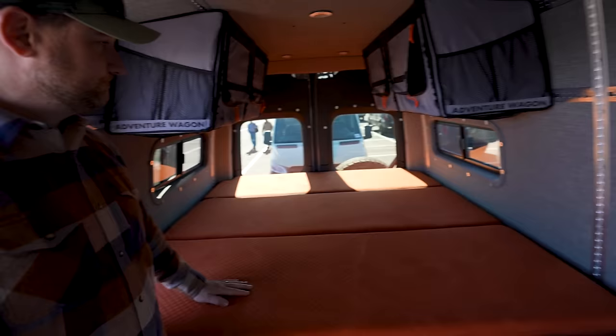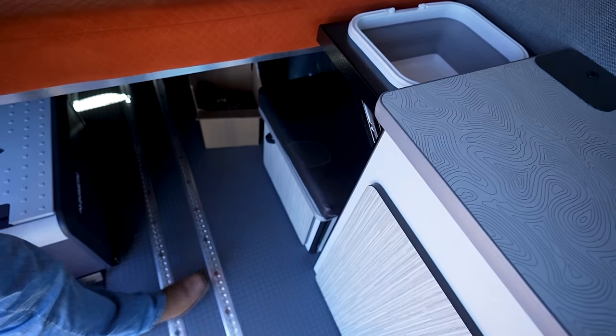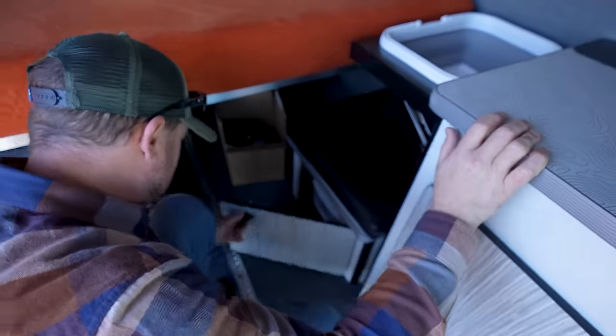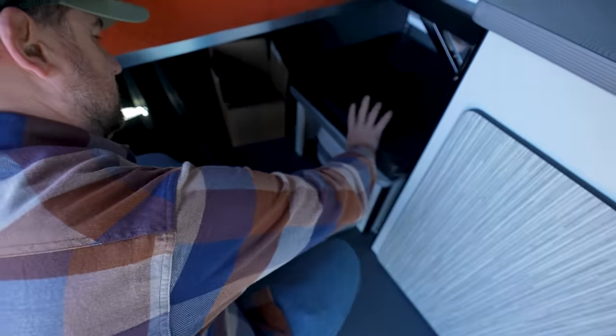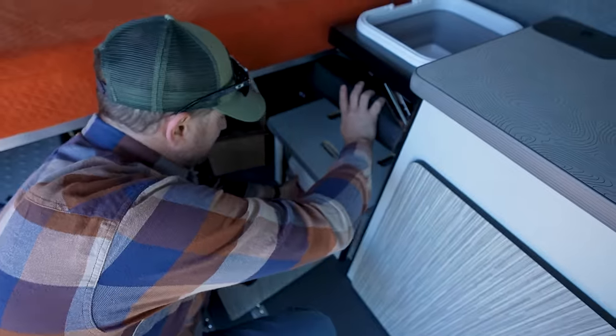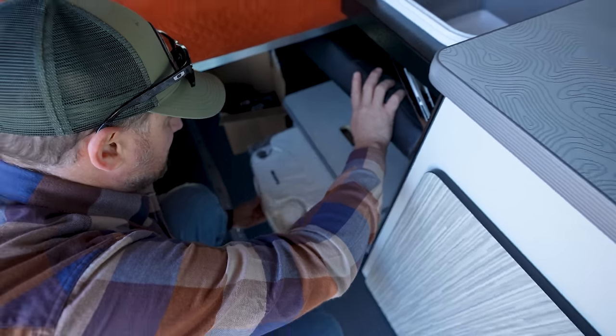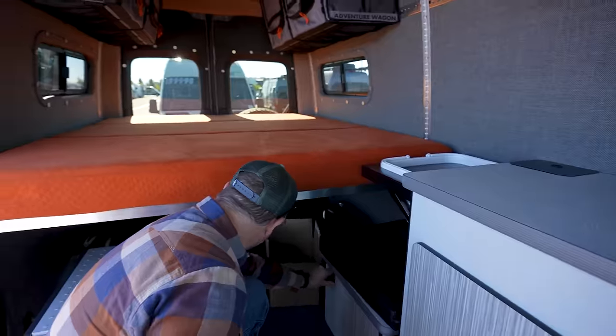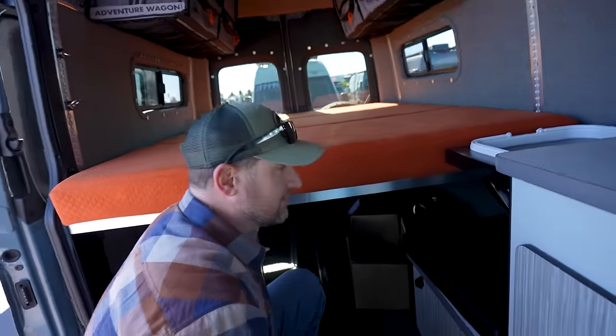Okay. So fair. What's under that seat? Is that a toilet? This, I'm going to guess. Yep, that is your cassette toilet. Okay. So I'm assuming you pull it out to use it. Okay. Now, no shower. Nope, no shower. Lots of storage underneath, though.